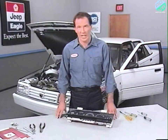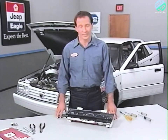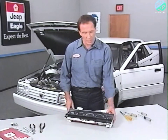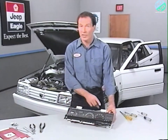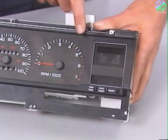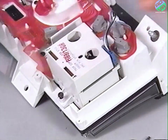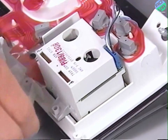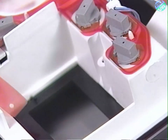To install the new module, just reverse the procedure as indicated in the Premier service manual. Okay, the service of the trip computer and the clock are identical. The trip computer, or clock, whichever the vehicle may have, is located on the right side of the cluster next to the tachometer. Remove the two screws at the bottom and top of the module. Disconnect the electrical connector and remove the module.